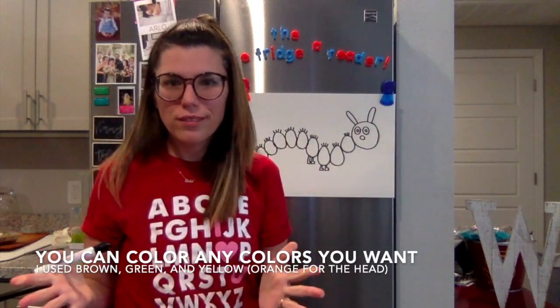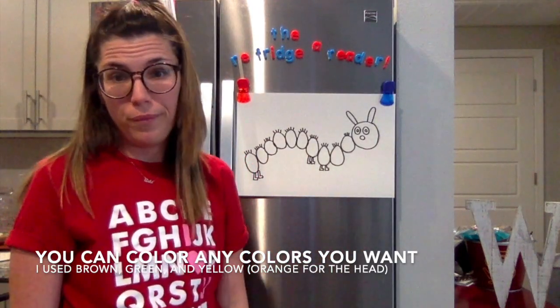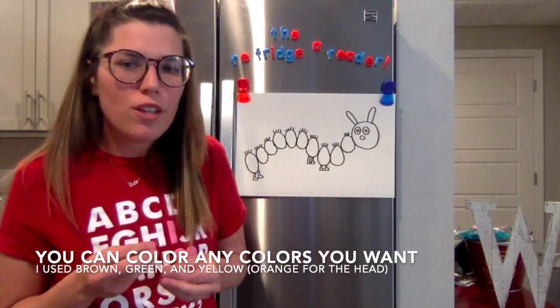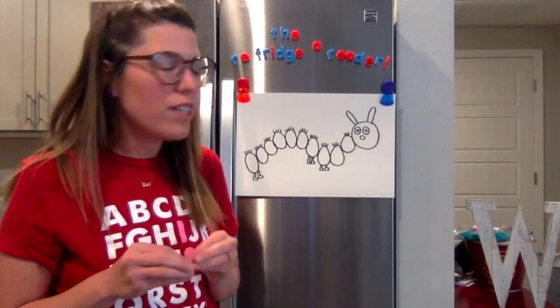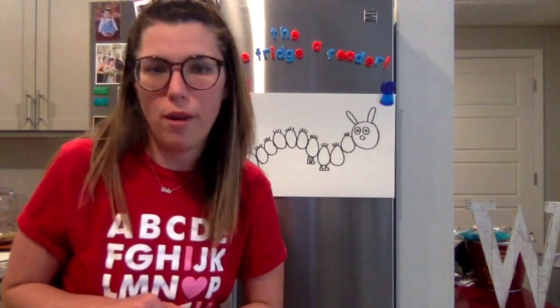Now comes the fun part, coloring. You can color your hungry caterpillar any color you want. The one from the book is kind of brown, kind of green. He's got a little bit of yellow and his head is orange, so that's what I'm gonna do. But you can color your caterpillar any way you want.